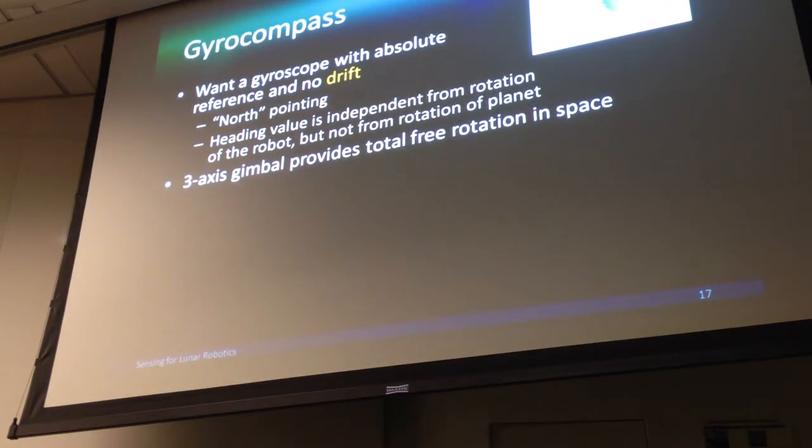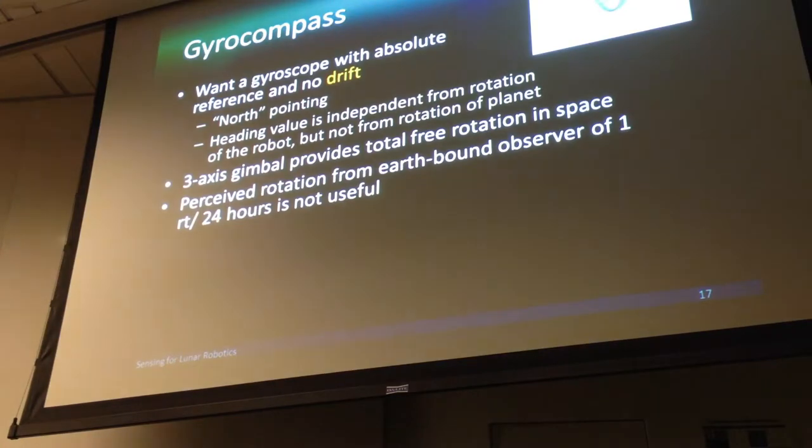So one way to do that is to use a three-axis gimbal, what is shown, and so Red talked about this, but that doesn't give you what you want, right? Because the wheel will keep spinning in whatever direction it is. If you have this gimbal, then it will just keep pointing to whatever direction it started spinning. So that doesn't give you a north or anything. It just preserves position. And from the perspective of the robot, it looks like your gyro is just spinning around once every 24 hours, right, on some random axis. So that's not very useful.